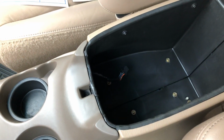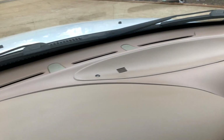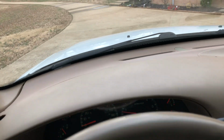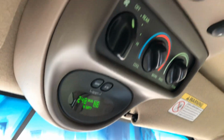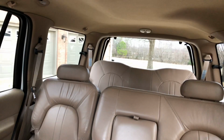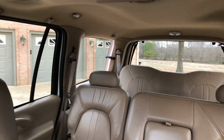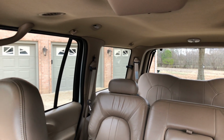I don't know what that plug-in is for. The dash is all nice, not all cracked or faded. It's got your trip computer up here. Your rear climate control, all that works. Back then they had these vents. Let me see. Try it on this one. You can see that back window opens. Kind of ventilates the vehicle.